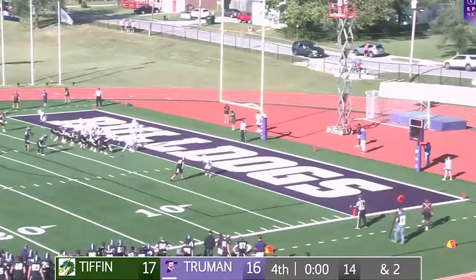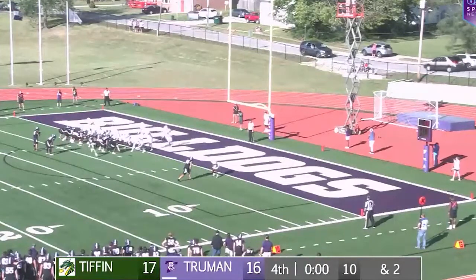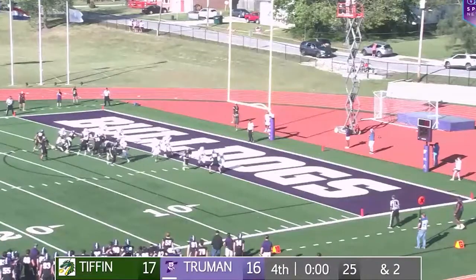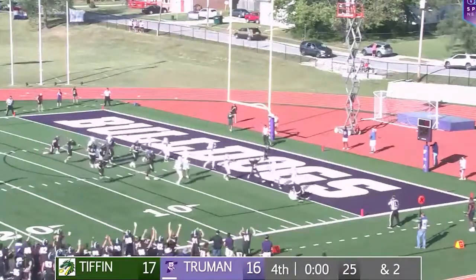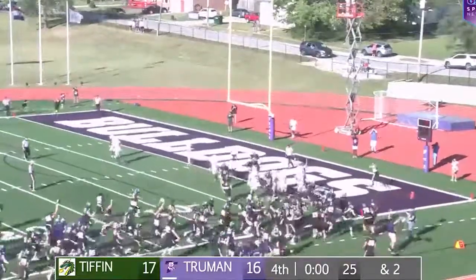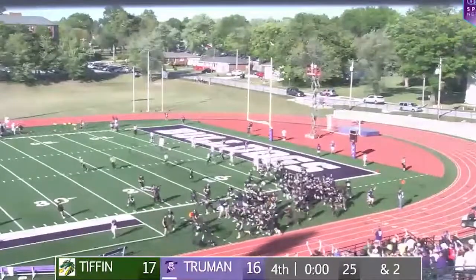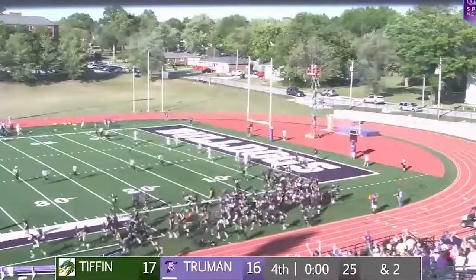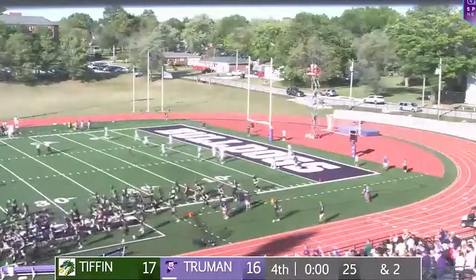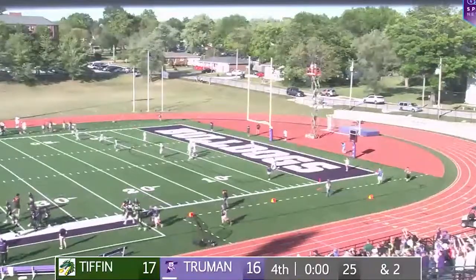Second play for two for the win. 17-16 Tiffin. Zerwig in motion left to right. Cook is the running back. Snap it to Hare. Rolling to the near side. Throws it. Caught. Goal line. It's a winner for the Bulldogs in overtime. It's a winner on a two-point conversion to Zach Zerwig on the rollout by Hare. Just across the goal line. 18-17 Dogs.